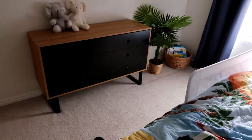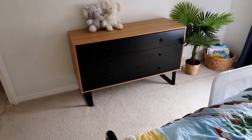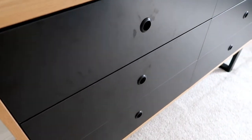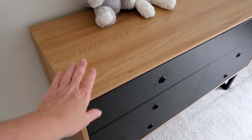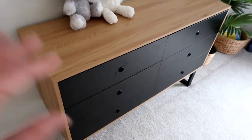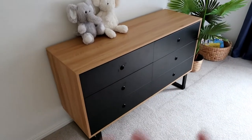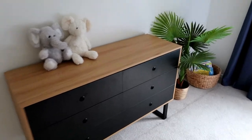So really, really happy with the chest of drawers that we got. This is from Mocha. The only issue with it is that it fingerprints really easily. They had a version of this where it was the black on the outside and the wood laminate on the inside. I specifically chose this one because I had a feeling it would fingerprint and that it would look horrible from the outside. So that's fine, we can live with that.